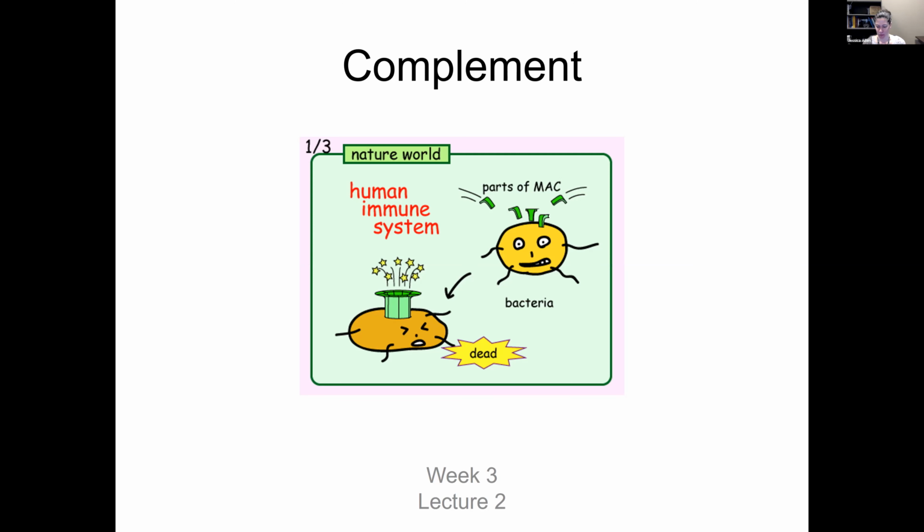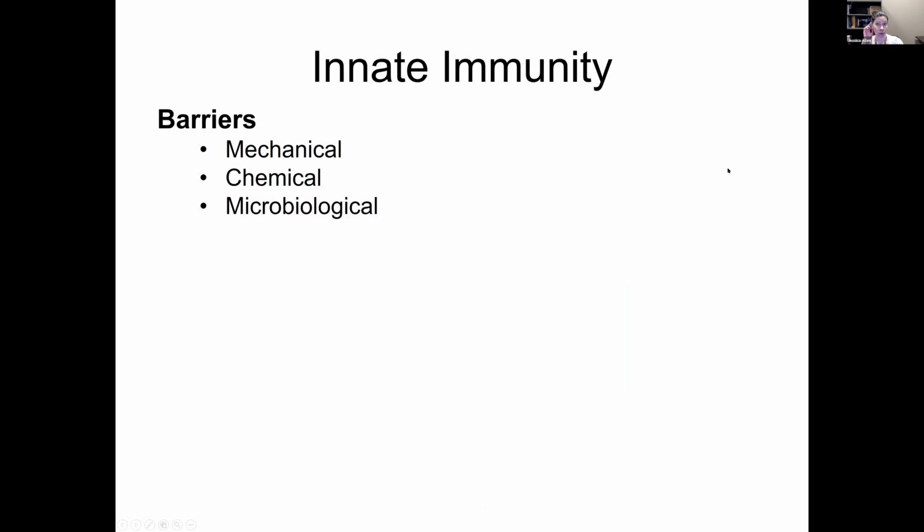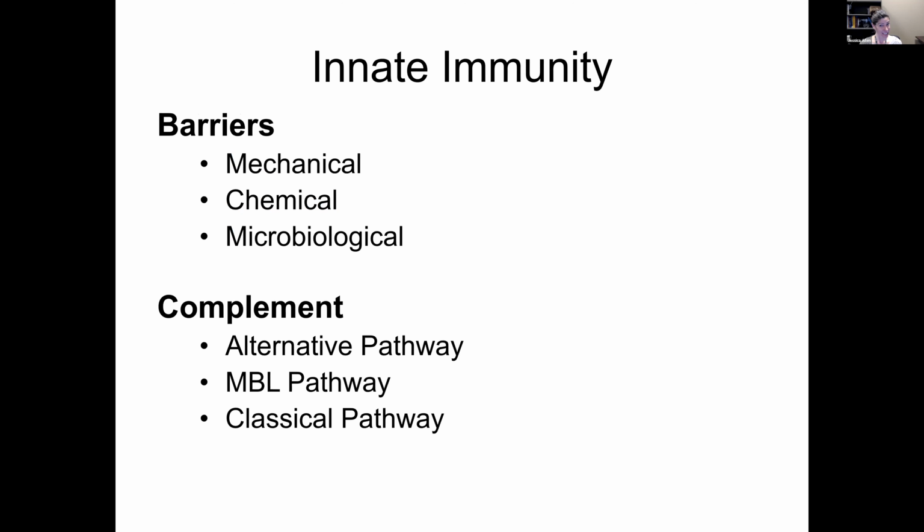Now we're going to be moving on to complement. Complement is another part of the innate immune system. So everything we've been talking about so far falls under innate immunity. We have barriers, mechanical, chemical, microbiological. Now we're going to add the second part, complement.